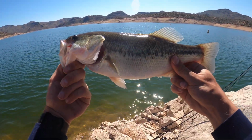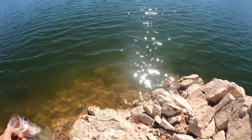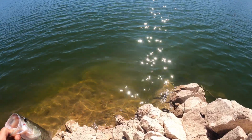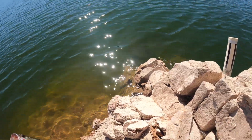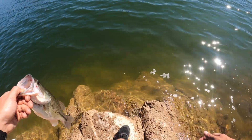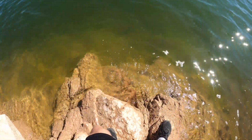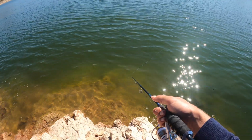Nice little healthy bass. And now he's going to survive. He had a Senko pretty deep in his throat. And I think the guy thought that maybe he swallowed the hook because he didn't even bother to look, but he wasn't even hooked. He was hooked on the tongue, but the Senko was down his throat, so it's all weird. And this is the first fish. Whoo! See how he jetted? Man, that fish was feisty.